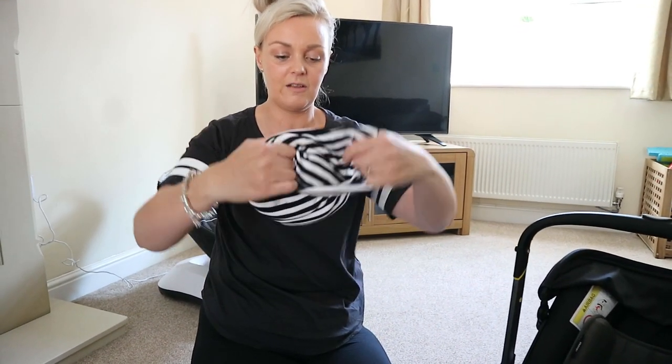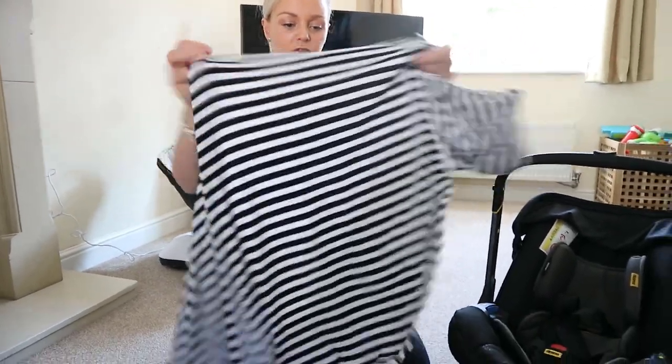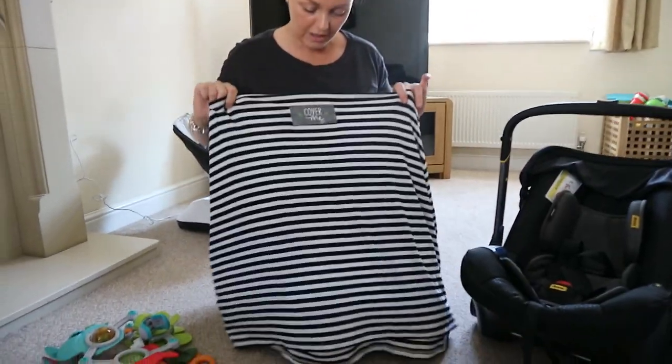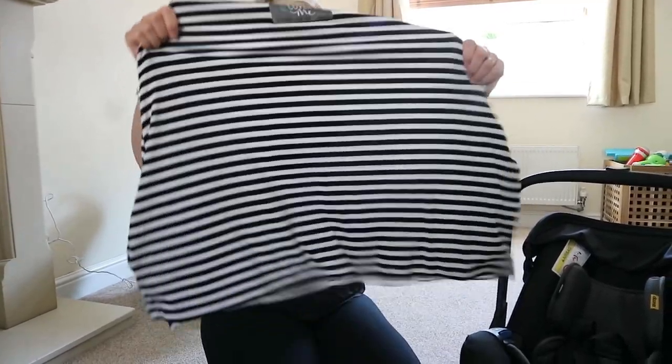When I take it out, because it's a little pouch, it comes in a few different designs. It's like a stretchy jersey fabric. It has the Coverme logo on the front. We've got the black and white stripe. I'll show you like that.